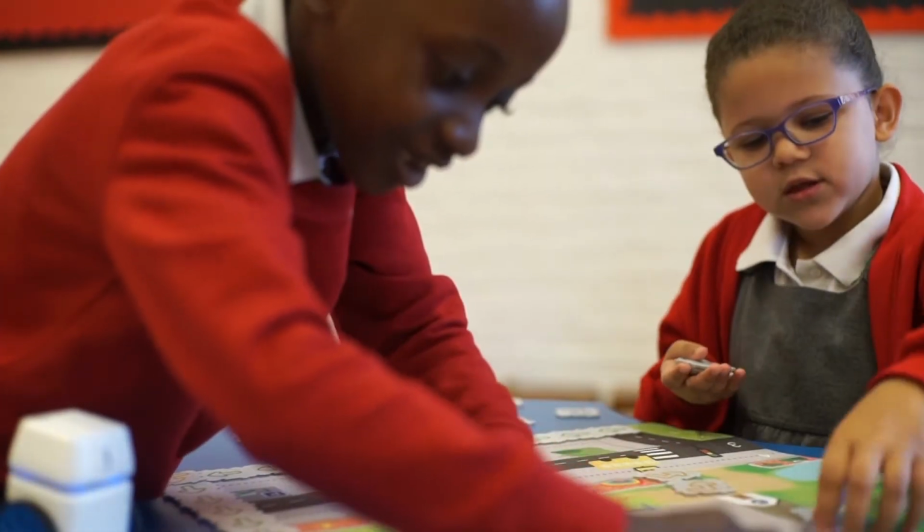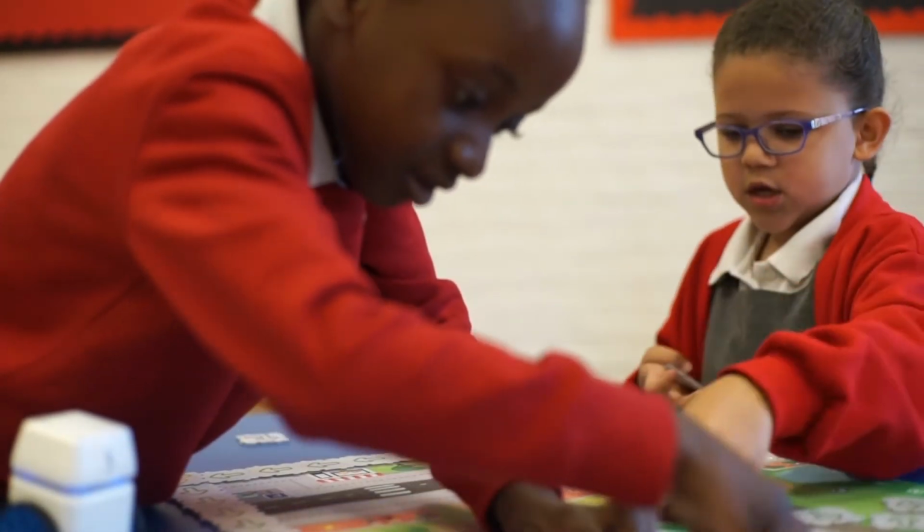One of the things we like about KUBO is that it's not only teaching coding at its most basic level to our youngest children, it can also be integrated into our math lessons, it can be integrated into our story lessons. And KUBO offers that brilliantly because it's compact, portable, and it works in any way. You can use it outside the classroom, you can use it in the playground. It doesn't rely on anything else other than just the teacher and it being charged up.